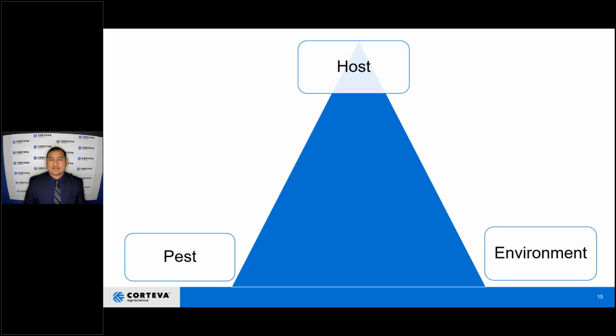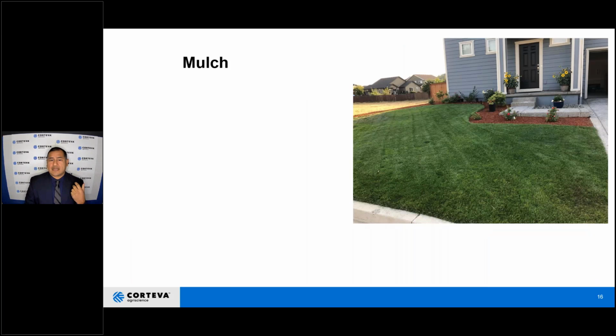In looking at these pieces, really all we're trying to do is not complete this triangle. We've got our host, our pest, and our environment. As long as we can control one of those and not complete the triangle, we won't have an issue. We can have a successful host, we can have the pest, but as long as we don't have the environment that is conducive to the growth of that pest, we're going to be okay. And that's where things like mulch can come in. Mulch can be very effective in preventing seed germination if it's applied deep enough. And we're talking 3 inches minimum. At 3 inches, we're going to insulate that ground enough that we're not going to provide the ideal conditions for those seeds to germinate.